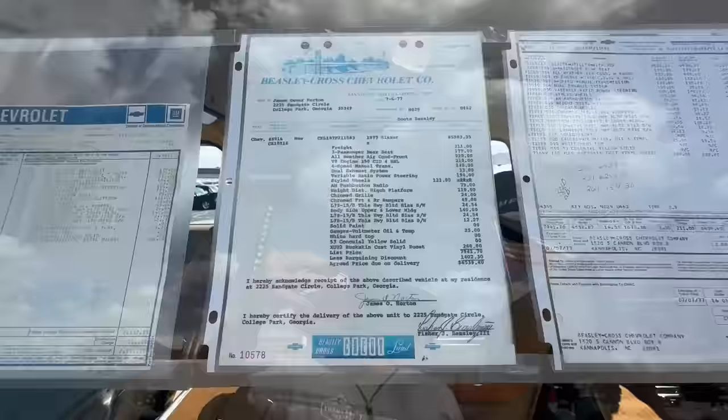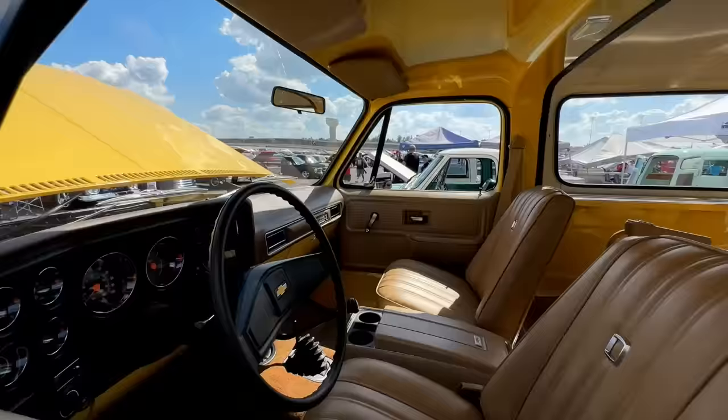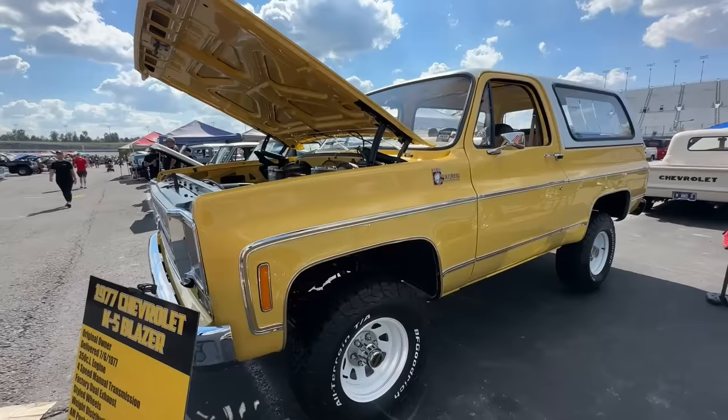This is a killer representation. This is basically a time capsule. This truck is so sweet. K5 Blazer, 1977, four-wheel drive, beautiful truck. Oh, actually got their card.